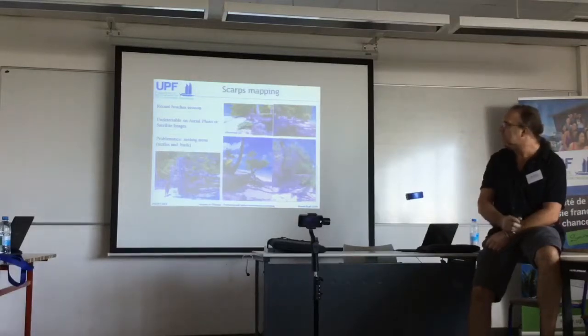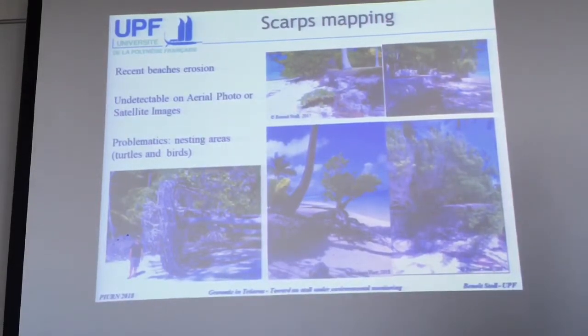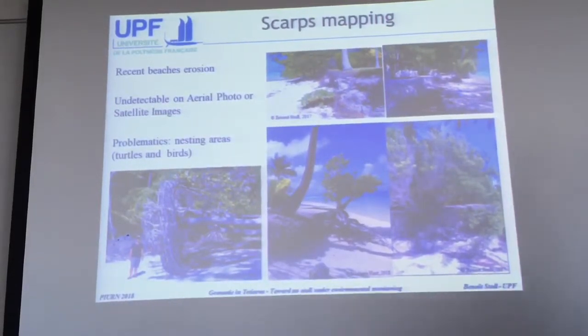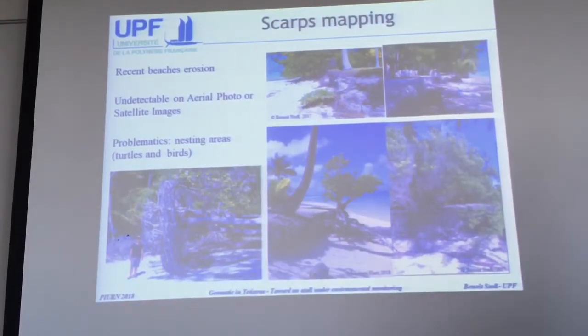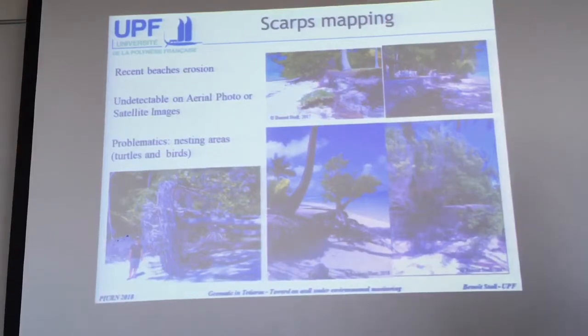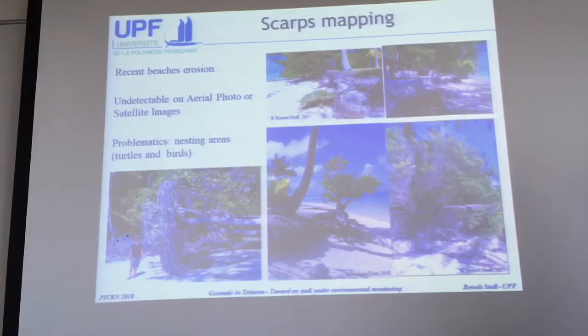During this study, we noticed that there is some beach erosion in Tetiaroa, and it is a problem because beaches are the nesting area for a lot of species like turtles or birds. The problem with the erosion, with the scarps you can see in the pictures, is that you can't detect them on the aerial photographies or the satellite images. So we have to find a way to map these scarps.